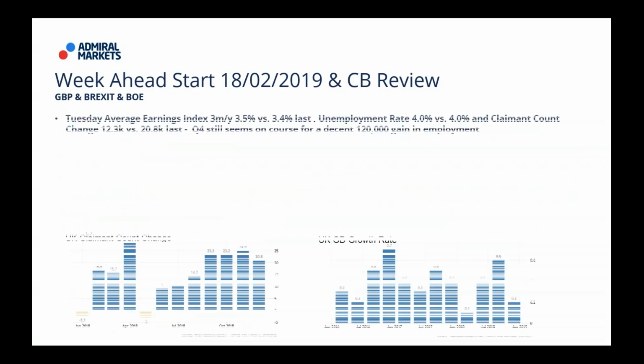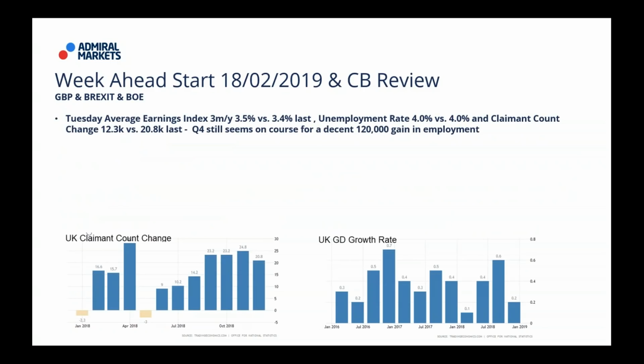Last but not least, because we could go on and on and on, but it's not that relevant. Pound, Brexit, Bank of England. What do we have? On Tuesday, we have average earnings index. Here's an economy that is actually seeing labor costs rising. And we have seen that for a while. So again, on Thursday, it is expected to rise by another 10 basis points to 3.5%. Unemployment rate is expected to remain at 4%, i.e. full employment. Is another economy next to the US, Canada, for example, that is at full employment, which theoretically, when an economy is at full employment, has a hawkish central bank to fight inflationary pressures due to labor costs increasing.